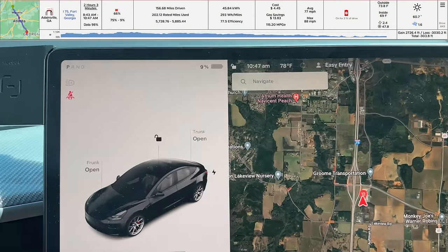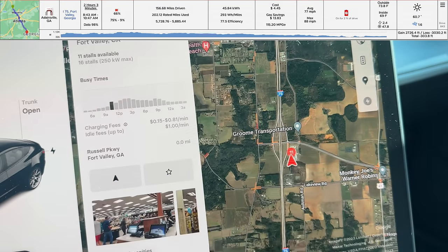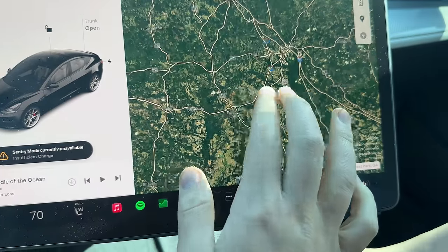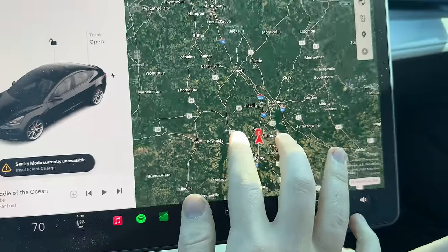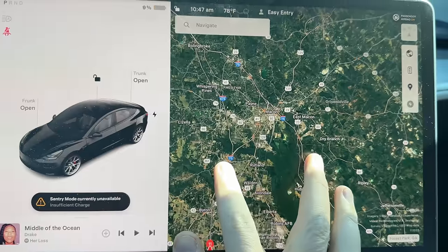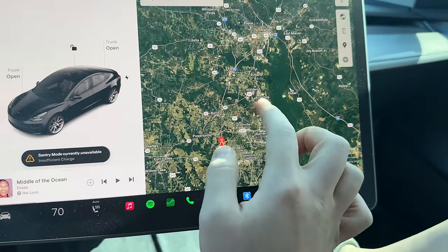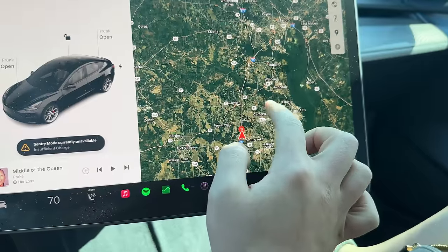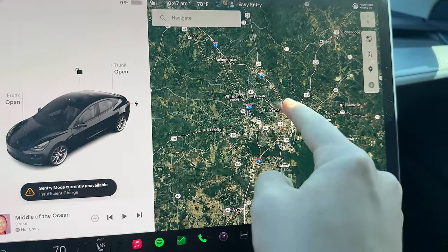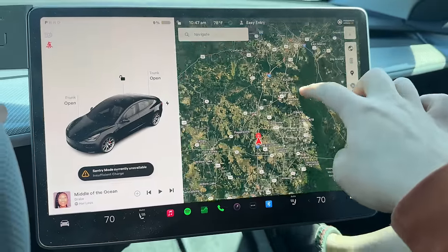Okay, so we made it with 9%. It was really weird. So we ended up making it to the charger that it showed last, the Fort Valley. But going into downtown Atlanta, it rerouted us up through here. And it was trying to reroute us to, how do you pronounce that? Macon? You don't know? Macon? And I think what it was trying to do is bring us down through here and into downtown Macon, Porsche Macon, and then through here.